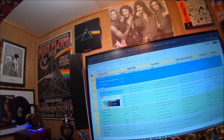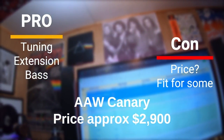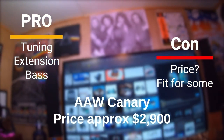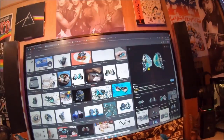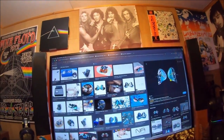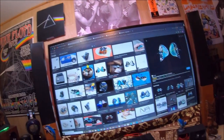The AAW Canary is a set that a lot of people are not really familiar with. Let me take out the Oracle. There's the Canary. If you look at the Canary, you're going to think those caps look familiar. No? Okay, if you're not seeing it. The Canary is, why do I like it?